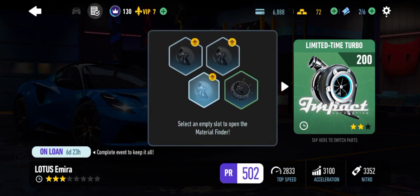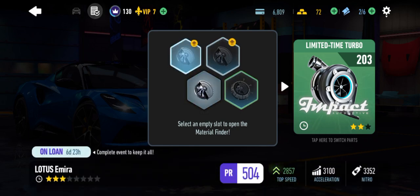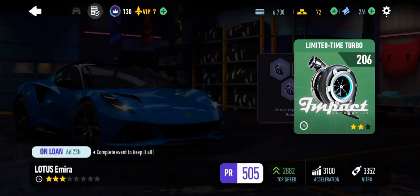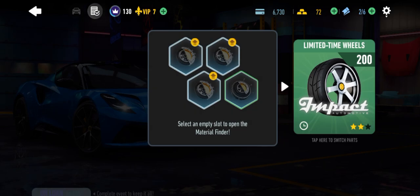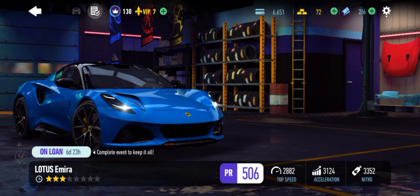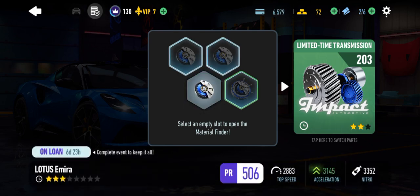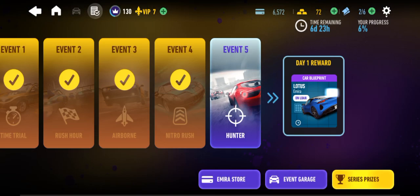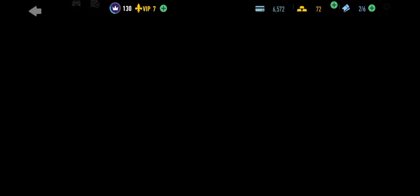So, turbo segments. I believe I have 2 of these. I do have 2 of them. That'll bump up my performance considerably. 504. Probably 505 with this one. 505. Alright, I was right. Moving on to the wheels. This next one should bring us to 506. And it does. And this should get us to 507. Potentially. I doubt it. But we'll see. I didn't improve anything. Wow. I'm not saying I'm psychic, because I'm not. But that was pretty interesting. Cool beans.